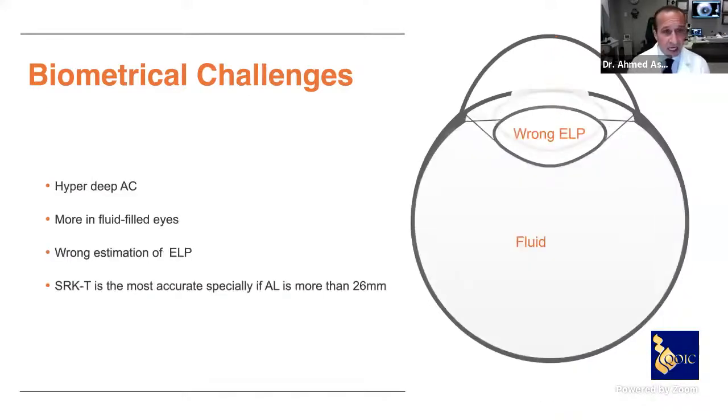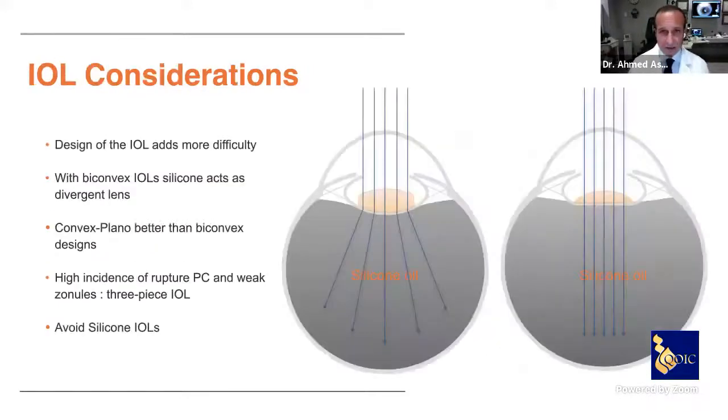but sometimes we cannot do optical biometry because of the density of the cataract. Another biometrical challenge is the hyperdeep anterior chamber in the vitrectomized eye, especially if these eyes are fluid-filled, and this will cause a wrong assumption of the effective lens position. So most probably we will have biometrical challenges in terms of false calculation of the effective lens position and the IOL power. It has been mentioned that the SRK/T formula, which is less affected by the anterior chamber depth, is more or less the most accurate formula that can be used in such contexts.